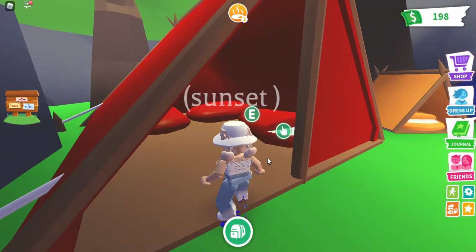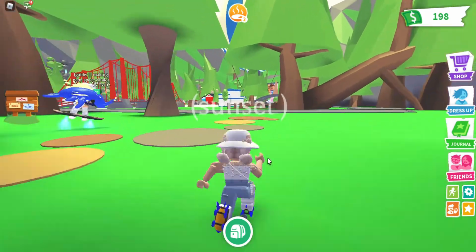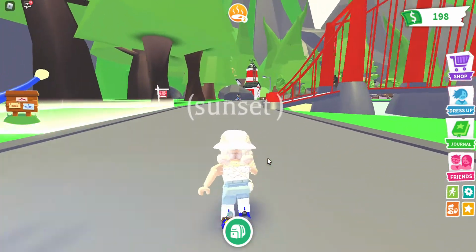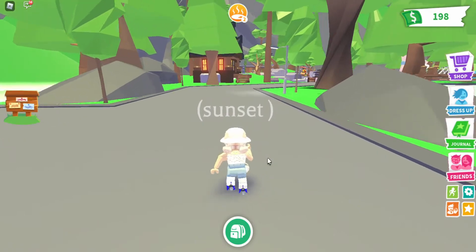Oh wait, this is a camping. Oh, I thought we were going camping, but it's hot springs. I'm like, wait. Wait, I'm not supposed to go camping. But look how I skate, it's so funny. Oh my god, I'm going so fast.